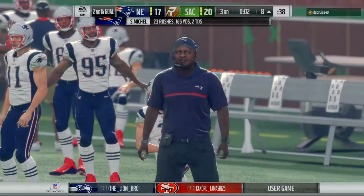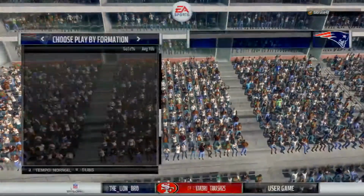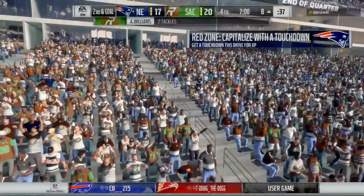And this is going to result in losing yardage. They're driven back to the 8-yard line. It's been a very hotly contested game to this point. Just a field goal separating these two teams as we get set for the fourth quarter.